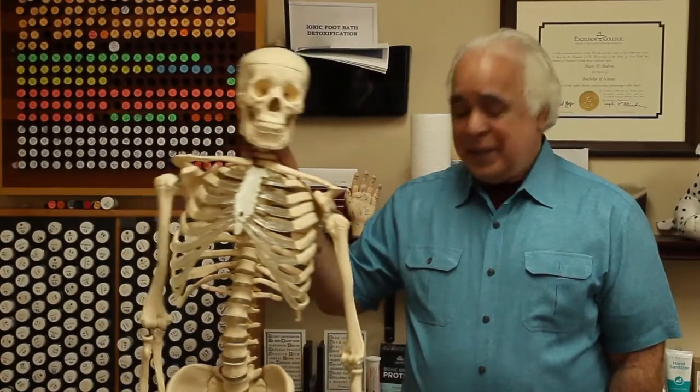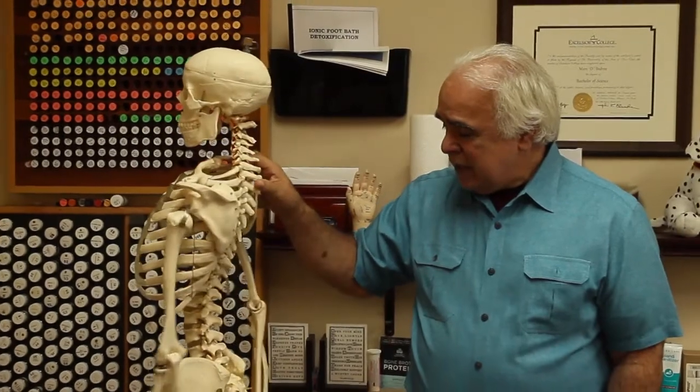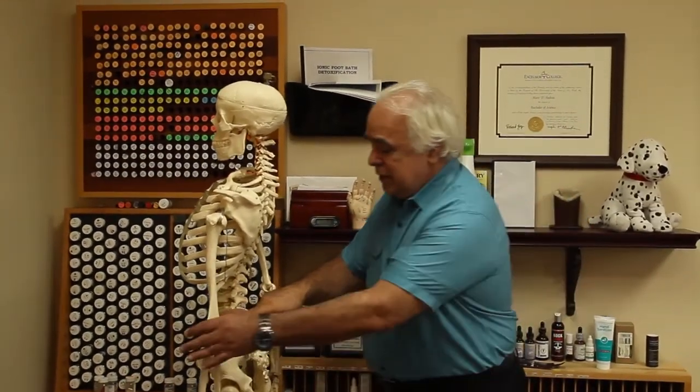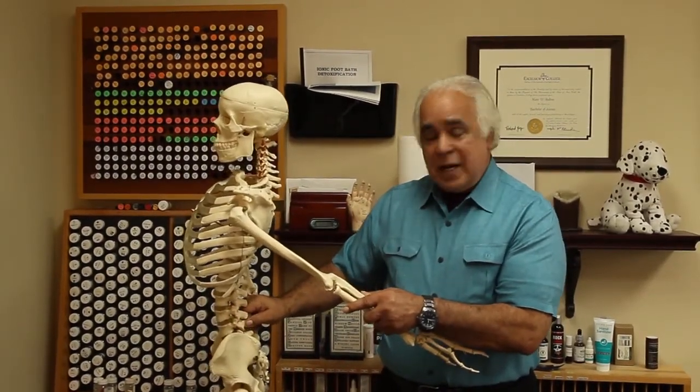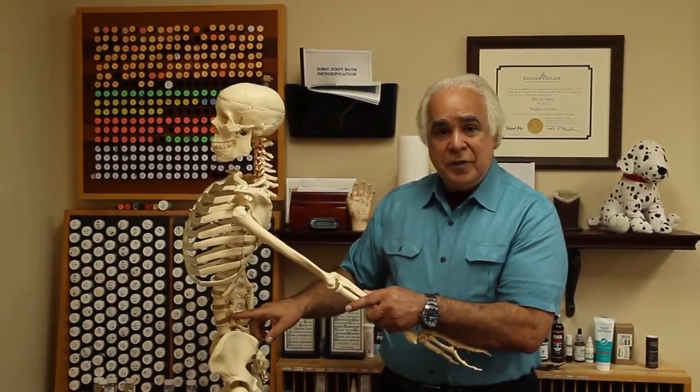This gentleman sitting next to me is Harvey. My first cadaver in chiropractic school was named Harvey, so I decided to name him that. He's a good representation of what the spine looks like. You'll see there are 24 bones and there are nerves that sit in between the vertebrae. So if you put a vertebra out of place, you can put pressure on the nerve.